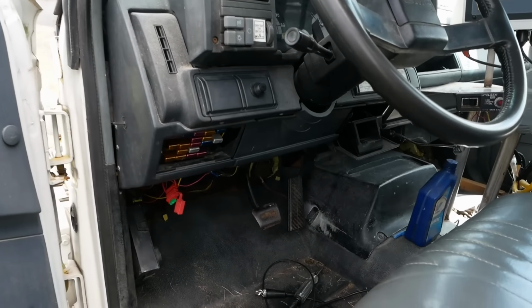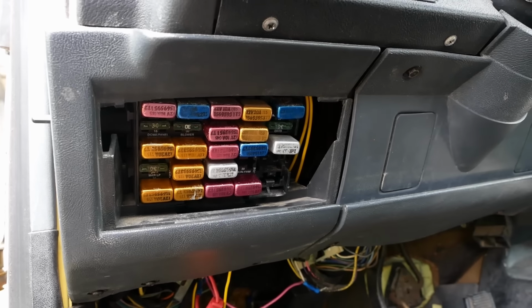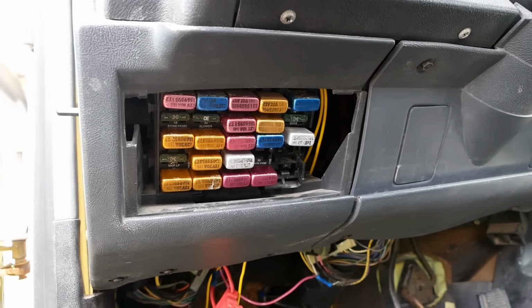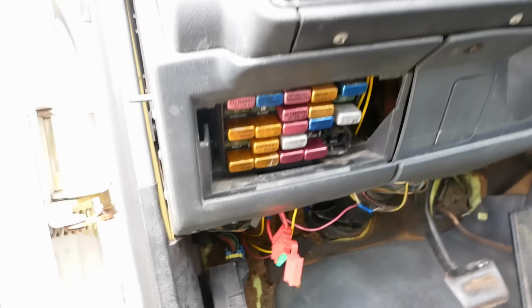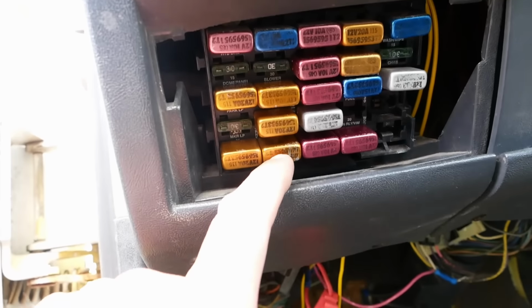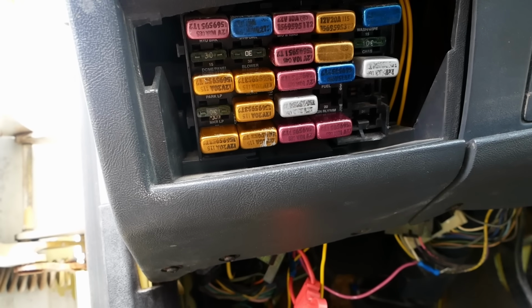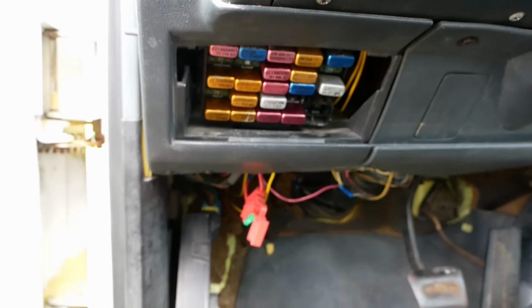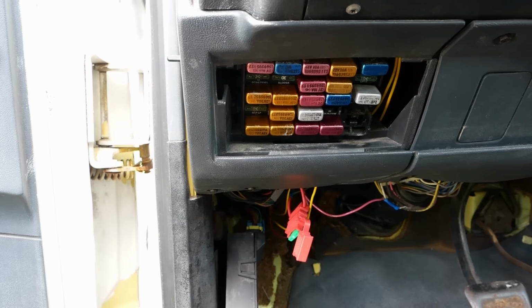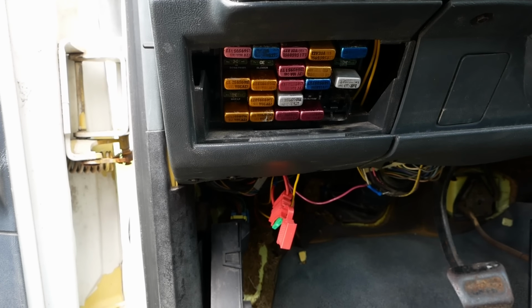Well, inside the cab, we have a bunch of circuit breakers. Yeah, so that guy down there is the ignition circuit breaker. I think maybe the first thing we should do is put an amp clamp on that. Just see how many amps it's pulling. That's a 20 amp circuit breaker. And we'll kind of go from there.